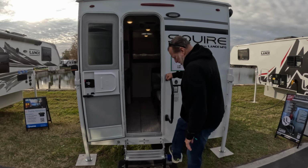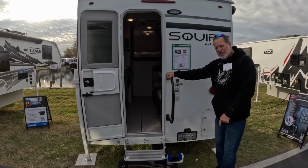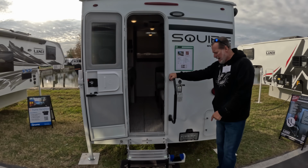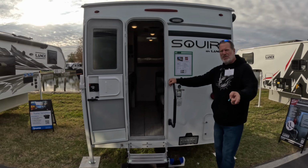They've got this shoe cleaner. That is a great idea. We need one of those. I wonder if that's on there just for the show. I don't think so. I think that's actually for being out there in the wilderness to make sure you're not tracking the inside out or the outside in.